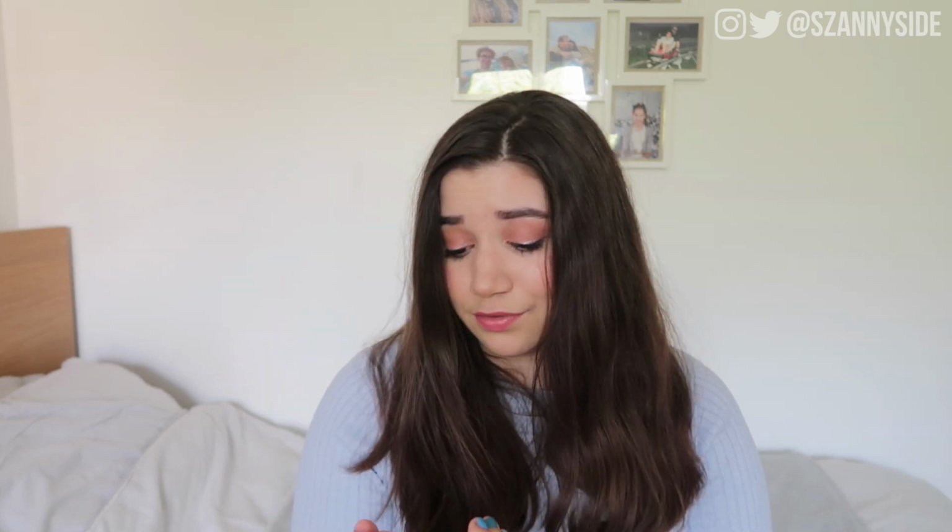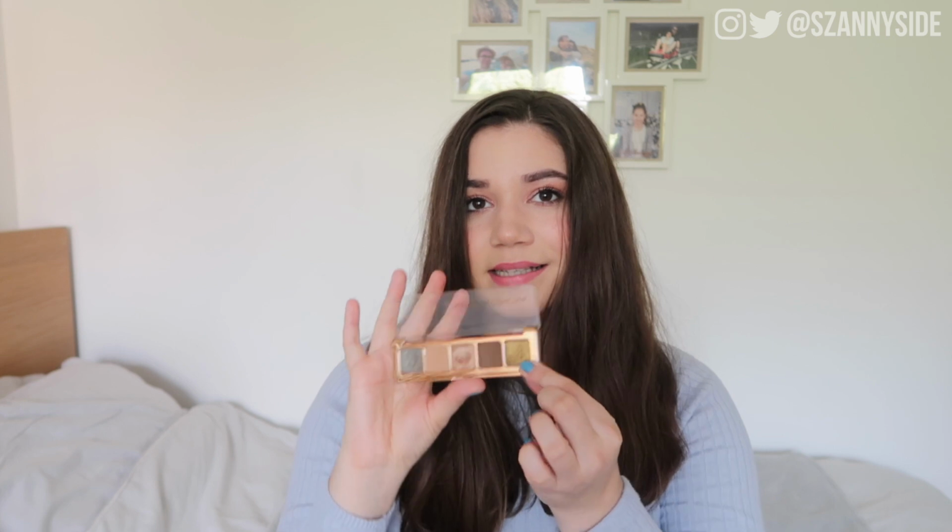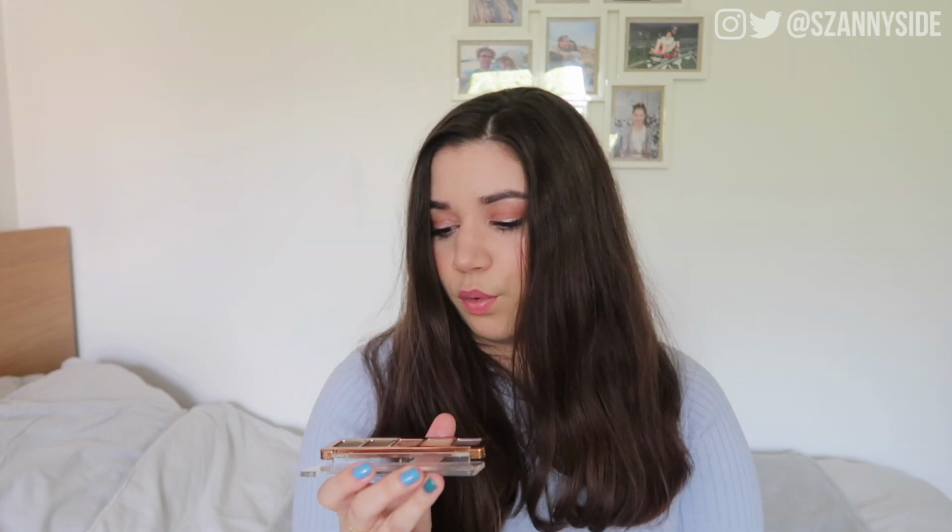If that formula is even better than this one, then I can't imagine that, because this formula is already so great. The mattes are super nice and blendable and soft. The shimmers are great both with a brush and the finger actually. And this gold has a slight greeniness to it, so it's a bit more unique to my collection, because some of my other golds are more yellow toned, and it's just, I mean, look at it. It's so pretty. How can you not like it?